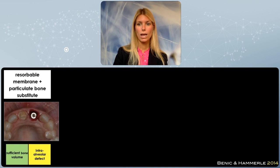They use a traffic light colouring to make it easier, and they start obviously with a green light with sufficient bone volume. Whether it's sufficient bone volume and you just position your implant, or whether you have a very small intra-alveolar defect, they suggest the use of resorbable barrier membranes with a particulated bone substitute.